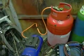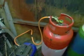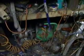We've got the bottle we're running from here, and you can see that it's iced over with the amount of gas I've been pulling out of it to heat the place up. So on with the tour. We'll go around in an anti-clockwise direction, and we'll start under the bench.